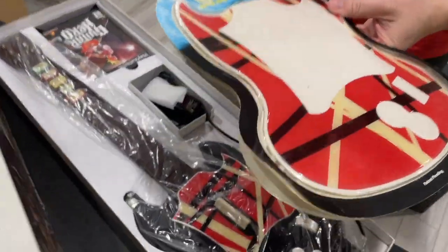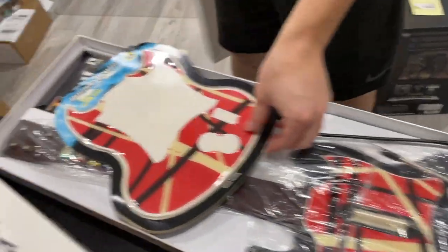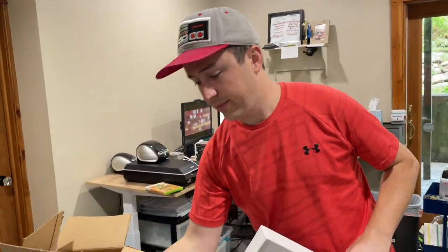Yeah, they added some things, and they got one on the guitar, but really, really nice shape. So this is Guitar Hero 1 for PS2, complete in the box, very good condition. I looked up the price that I paid for it.